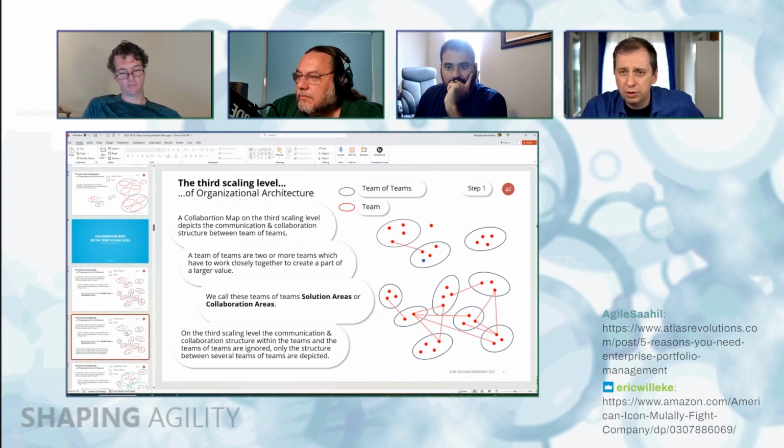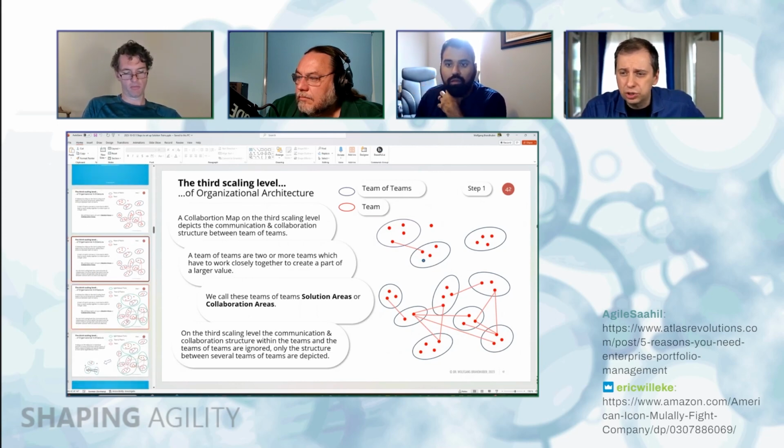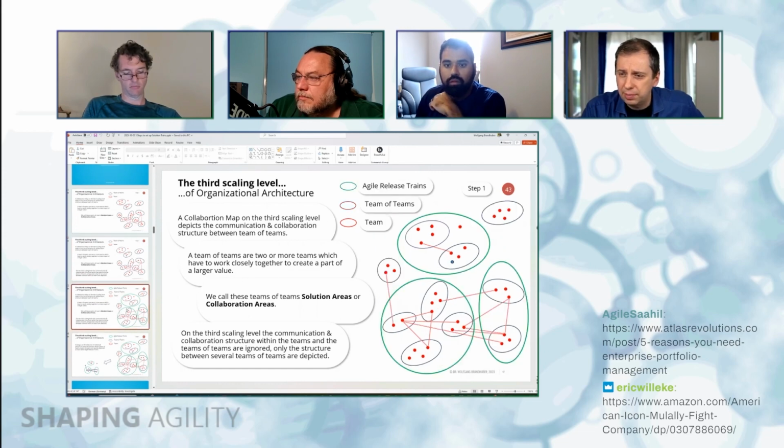So we erase all the collaboration within the solution areas and say, this is pretty much self-organized. We are only caring about the dependencies between the solution areas. And then you come up with a picture like that, where you could say, okay, now these are the agile release trains. The green circles are the agile release trains.